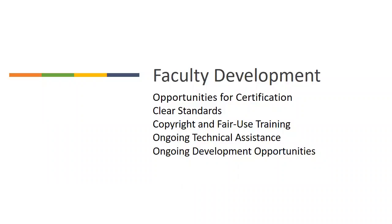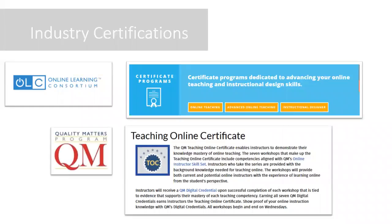Faculty development, close to our hearts at CAPE. We have some recommendations for online certifications that we can offer. The OLC has a few different ones: an intro to online teaching, advanced online teaching, and instructional design certifications. These are a little bit cheaper than the QM ones. I haven't gone through either one, so I can't speak to the quality of these certifications, but they are out there and they can give your faculty that teach online something that they might be more motivated to go through because they can walk away with it. It's an industry standard certification, and relatively speaking, they're not that expensive, so it's something to consider.